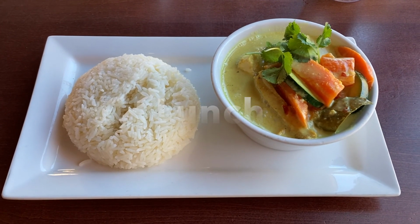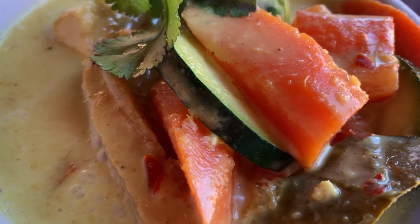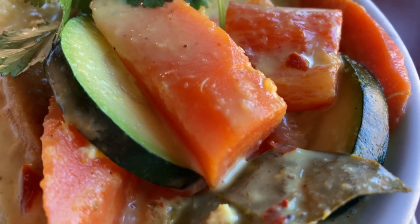I got some yellow curry with some vegetables in it and also tofu, and then it came with rice.